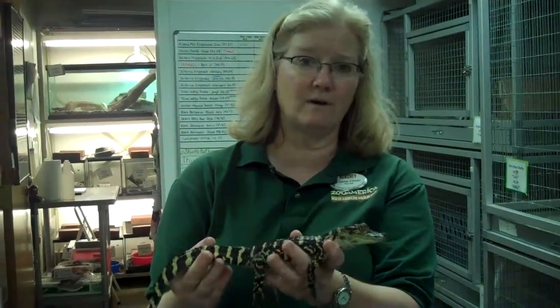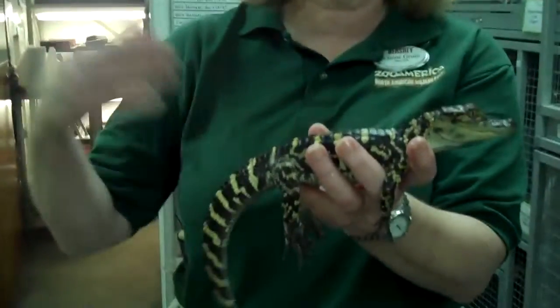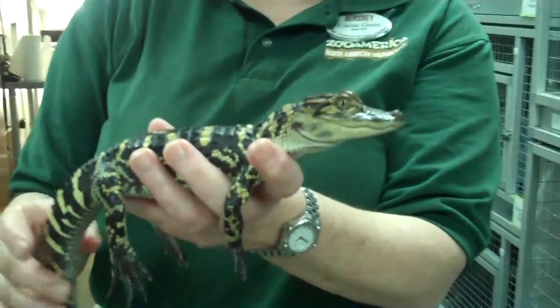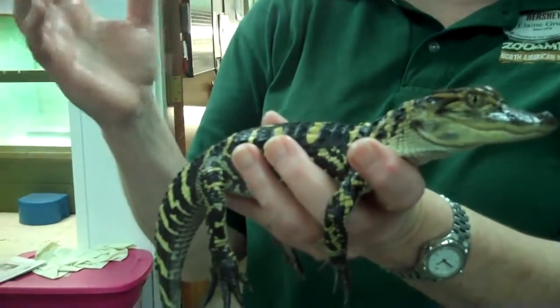So he'll continue to grow. If you would see him next year at the same time, he's going to be about 10 inches longer. And then 2 years from now, another 10 inches. And once he reaches about 5 or 6 feet, then his growth slows down.